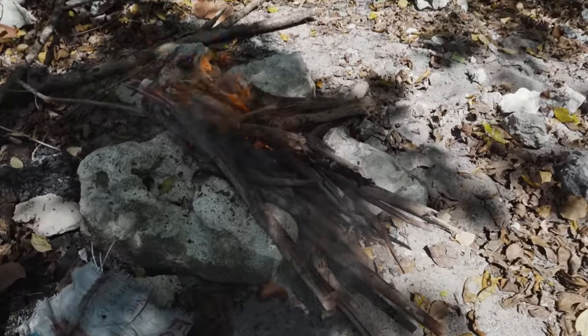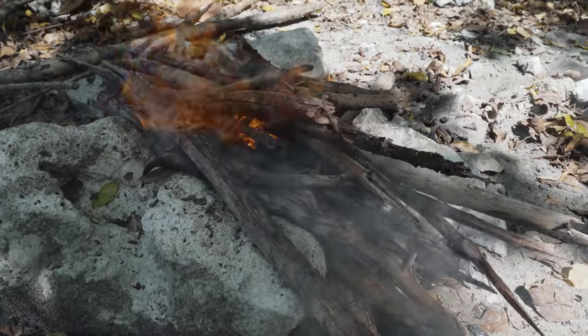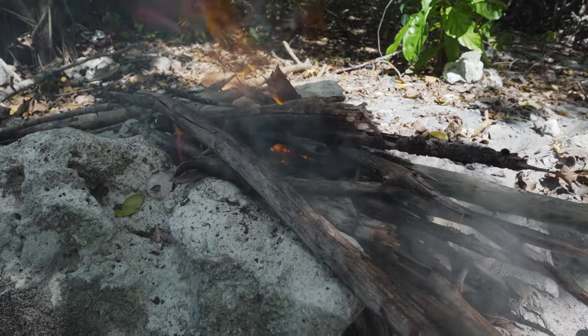You start a little wood fire with yourself. Yeah. Vibes. Real outdoor cooking style.